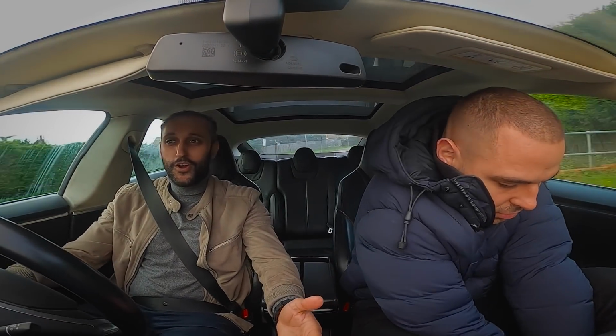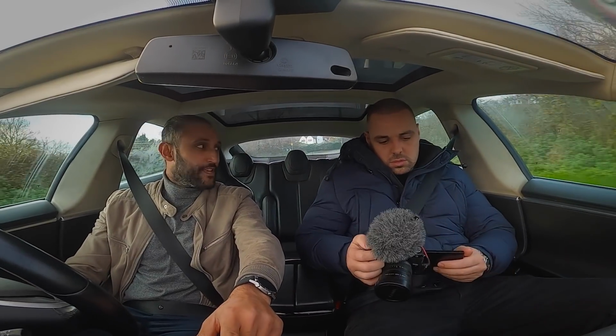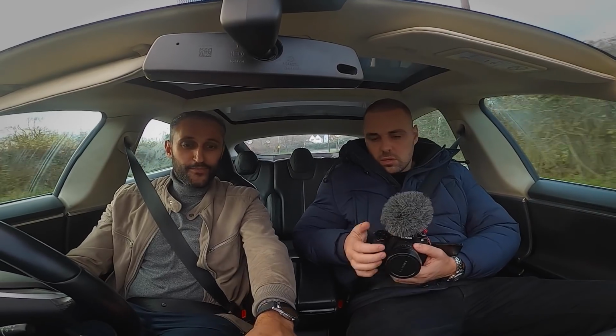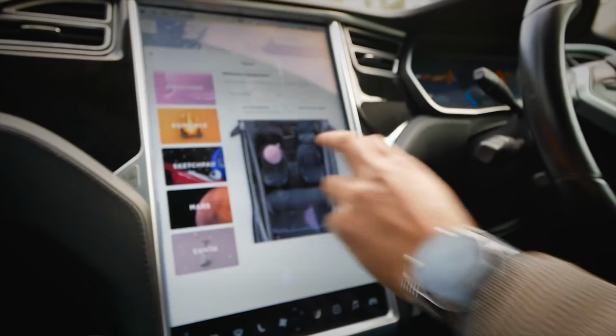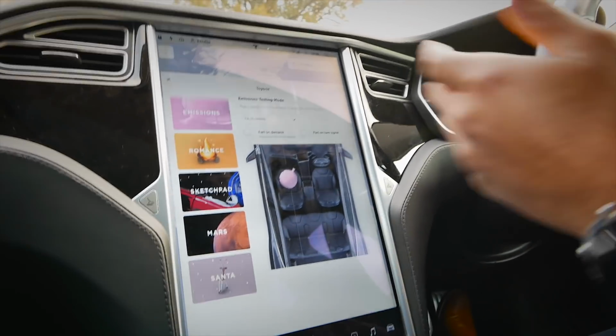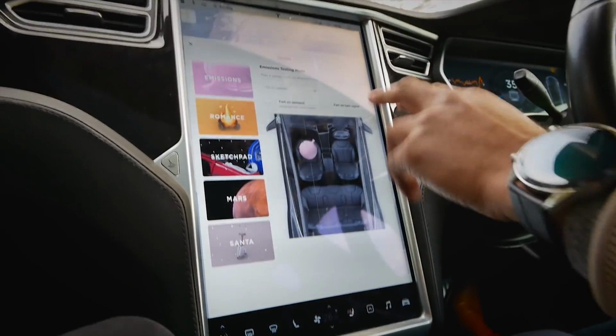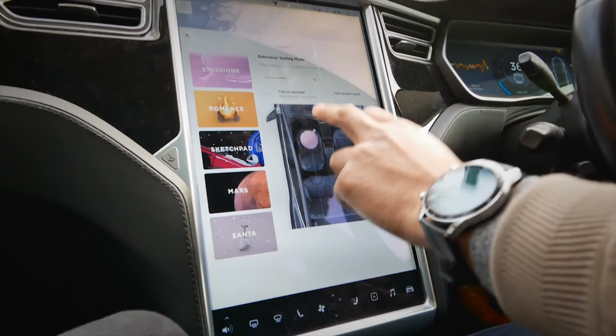Because they wanted a bit of a joke, Elon sent this emissions mode out, taking the Mickey out of VW. So it's basically VW had an emissions scandal, and he did a bit of a Mickey with it. He got the emissions testing mode, and he put farts on it.